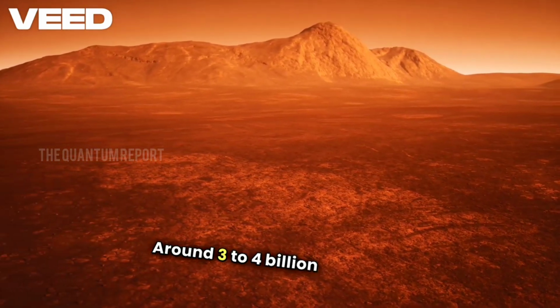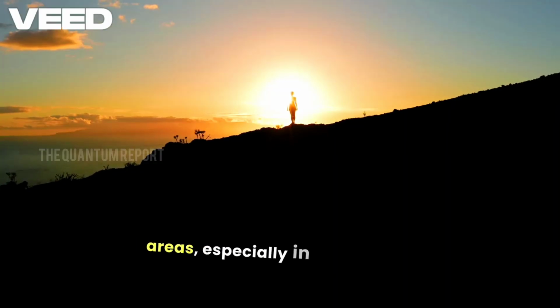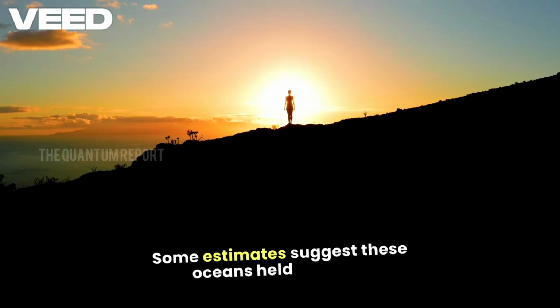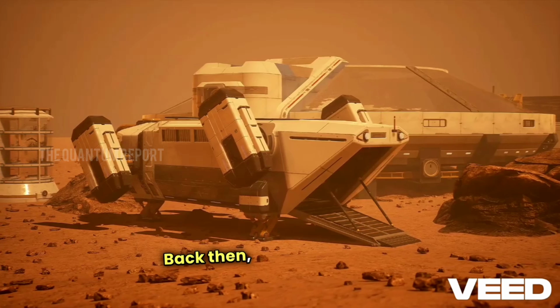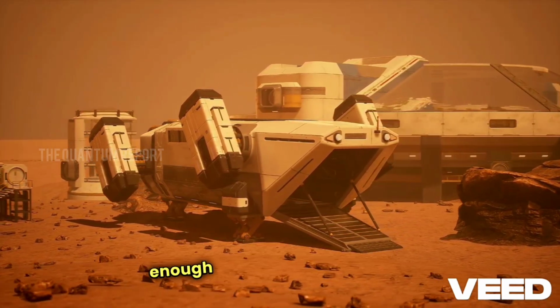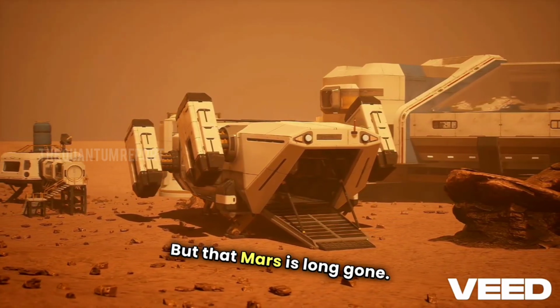Around 3 to 4 billion years ago, Mars may have had oceans covering large areas, especially in the northern lowlands. Some estimates suggest these oceans held as much water as half the Atlantic Ocean on Earth. Back then, Mars likely had a thicker atmosphere, which helped keep the surface warm enough for liquid water to exist. But that Mars is long gone.